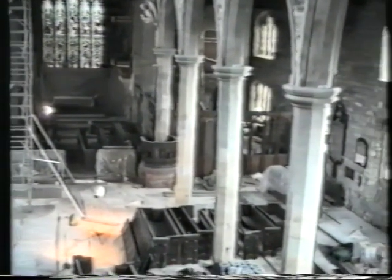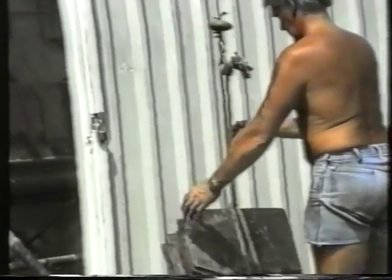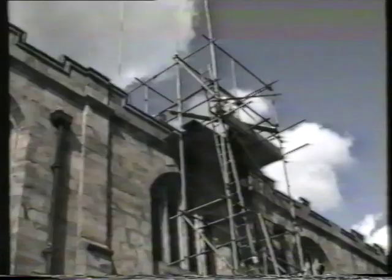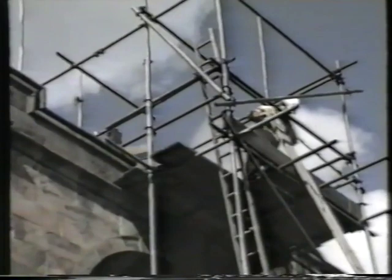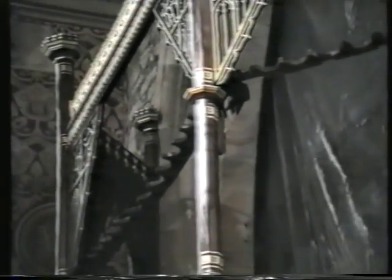The old pews, which had not been burnt, were repaired and sold for garden furniture. At last, the roof was almost complete. Smoke had damaged the organ, which had to be cleaned and renovated.